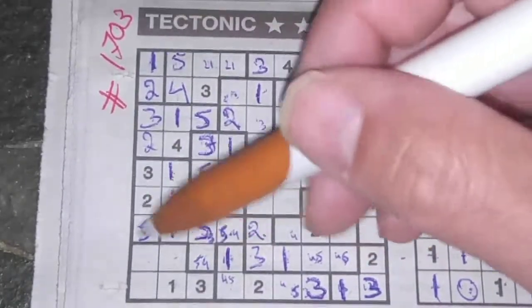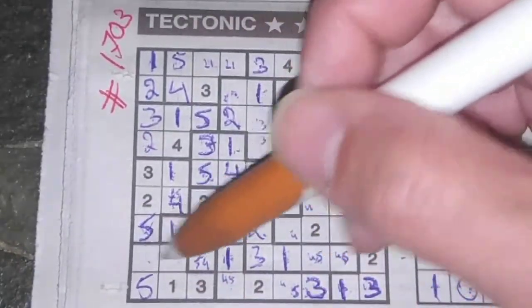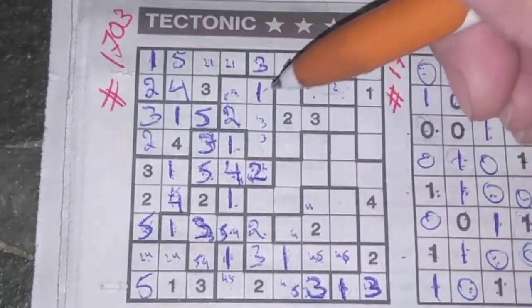These 2 boxes cannot be a 5, so 1 box left for the 5 should be here. 2 boxes left, the 2 and the 4. Let me mark them, 2 and the 4, 2 and the 4.